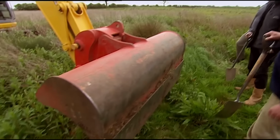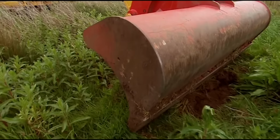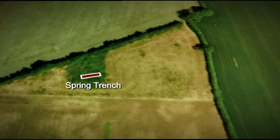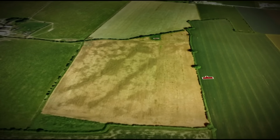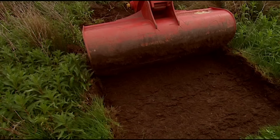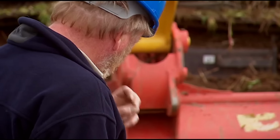Francis opens a trench where the farmer remembers a pond of water that formed from a spring. If Francis can find evidence of an Iron Age settlement, it could explain why there were people here in Roman times. And it could also help us understand the transition here from Iron Age to Roman culture.